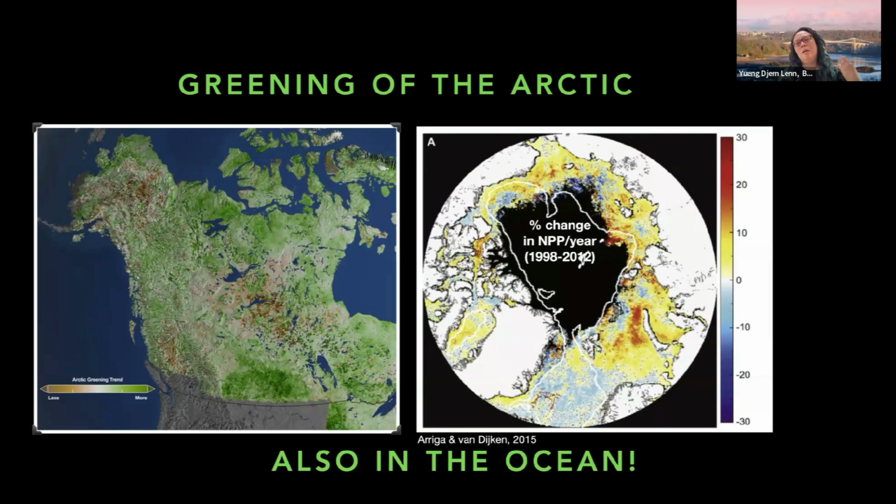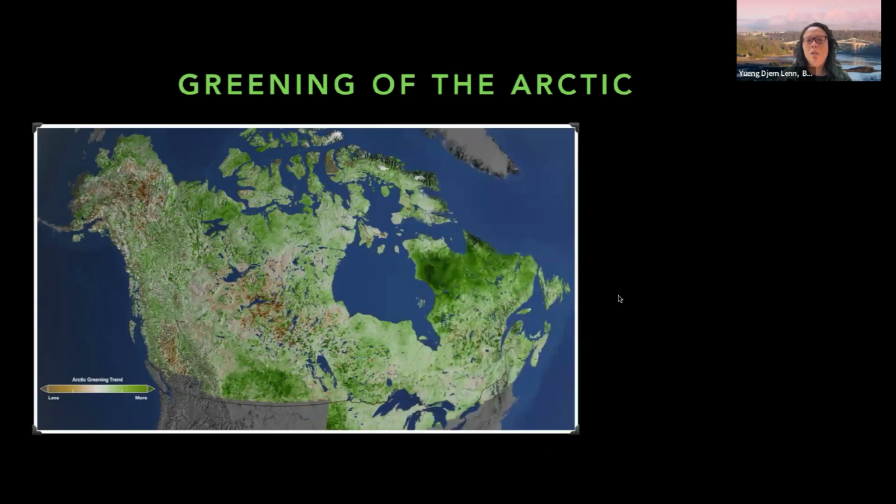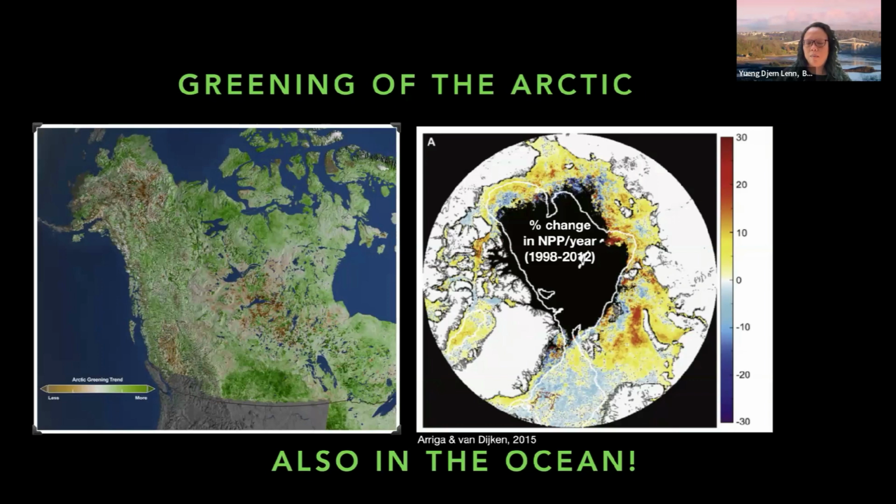We're seeing increases in primary productivity. This is data from satellite observations made from 1998 to 2012, and they really showed that, oops, this has gone backwards. They really showed that, can you see my mouse?